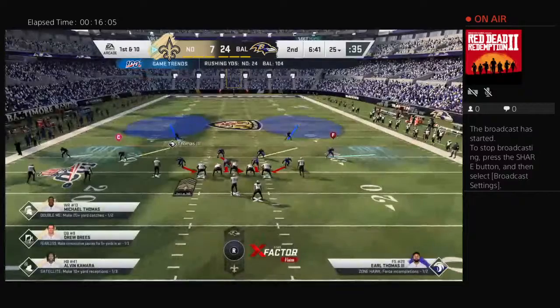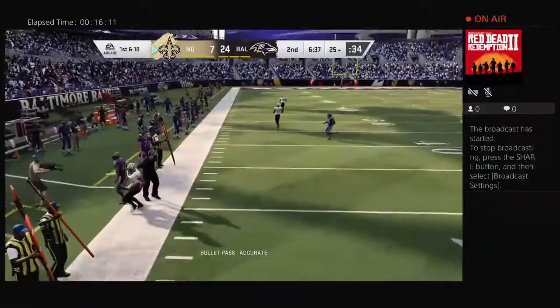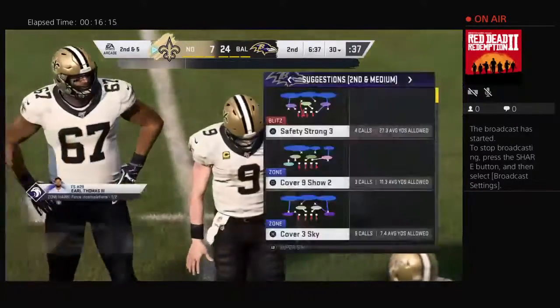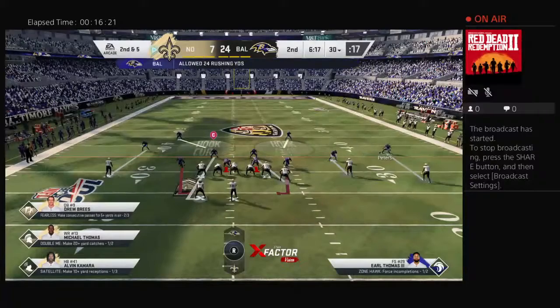So Brees going to lead the Saints up here, 1st and 10 at their 25-yard line. A throw left side to start out. That's complete. And he's able to get this one up to his 30 before he's out of bounds. Ball on the 30. They'll come up with a 2nd and 5.